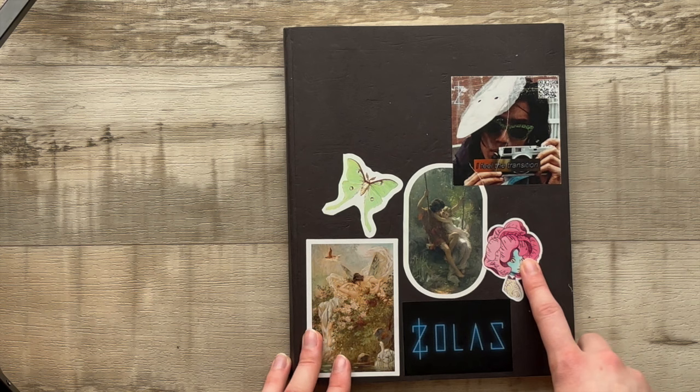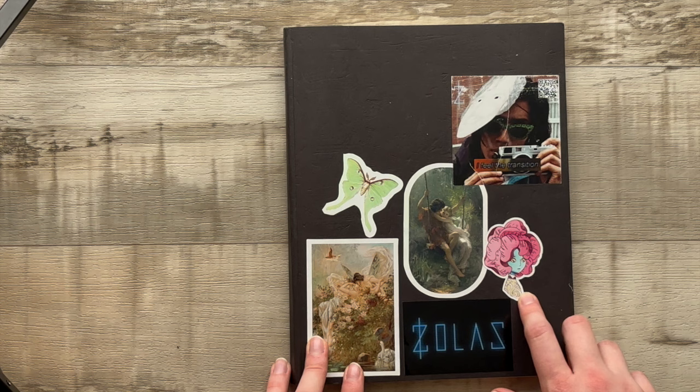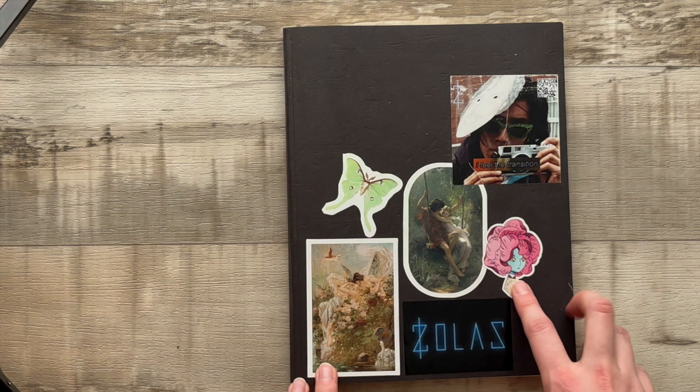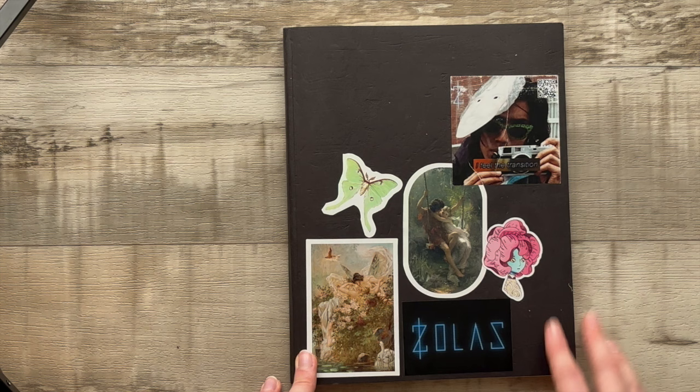This one is from an artist at a market that I did in, I think, 2021. So this artist came over to my booth and gave me some of her stickers to do a sticker trade. So we traded some of our stickers, and her handle is not on this sticker at all. So I never found her Instagram. So if you happen to recognize who did this, please let me know in the comments.